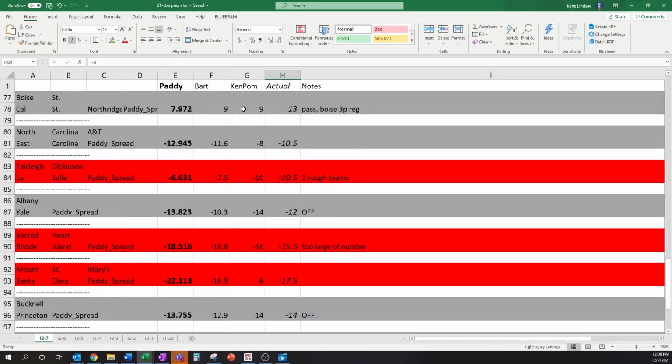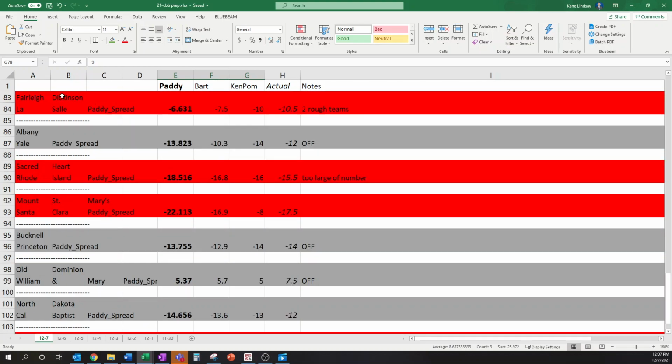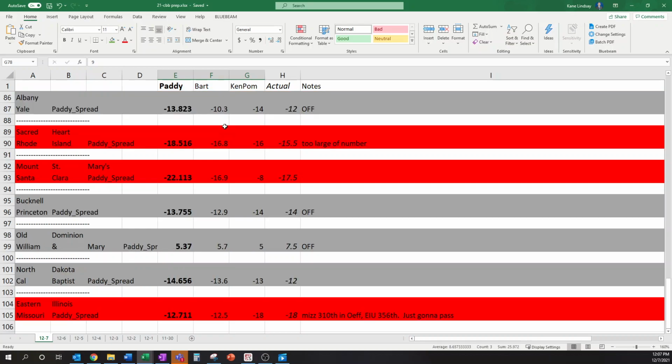Boise State, Cal State Northridge. Looks like value here. Patty 8, Bart 9, Ken Palm 9, where the market has Boise State by 13. However, Boise State has not shot the ball well, I think in the 25% range. So I think they're due for some regression, and that's not enough to make me want to bite on Cal State Northridge, who is not a very good team. Speaking of not very good teams, Fairleigh Dickinson and LaSalle, I have this closer than what the 10.5 point spread is, but those two teams are rough, and I'm trying to show restraint.